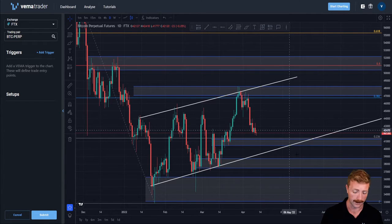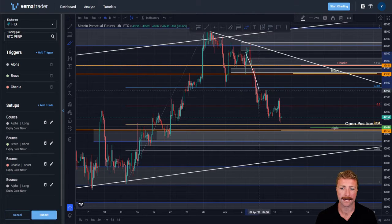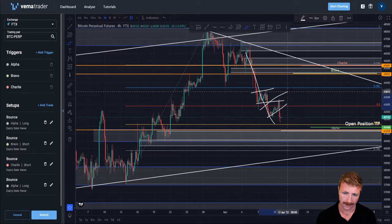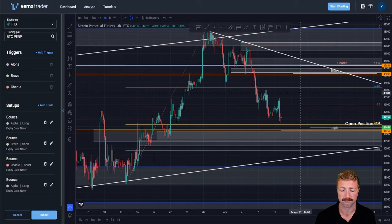We'll take a look at the 4 hour. Right, so here we are on the 4 hour, and pretty much the only thing to really note from last week is how strong this sell-off has been, right? We had a little bit of a pause there, little tiny retracement here. For the most part, all the action has been to the downside over the last week. So that's good in some sense.